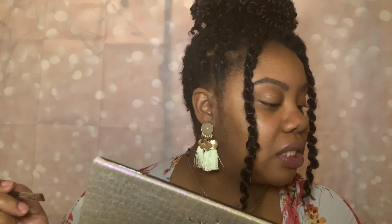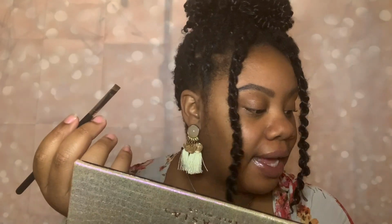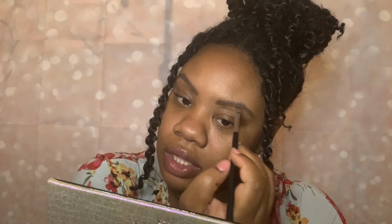The first thing I want to talk about is the Sigma Cor de Rosa collection, which consists of a palette and some glosses, and it's by Sigma. And the palette is just, look at it. It's spring, but it's not spring for everybody, you know? The colors, I get it, but we needed some deeper shades. Everybody can't use that.